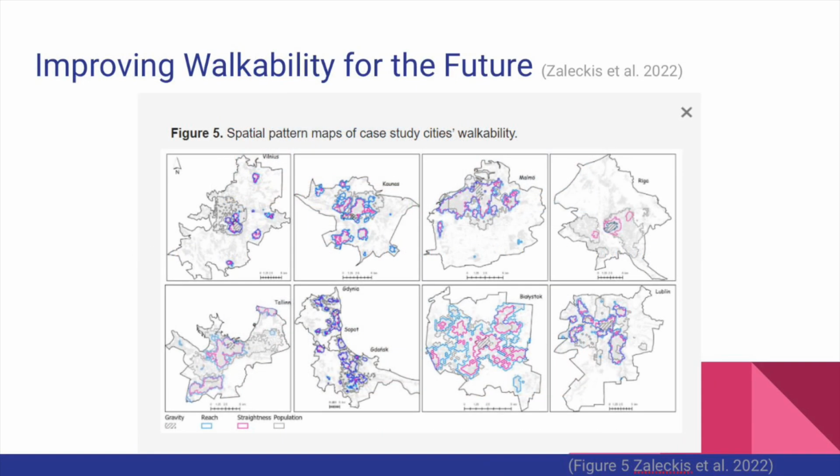So, despite the different levels of quality amidst walkability areas, there is hope to improve the situation for the future. In research, there is something new that's coming out called the Walkability Compass. Essentially, it's a way to look at an area of land and it measures the effectiveness of the walkability. How it does that is by measuring four different indexes to find the walkability quality.